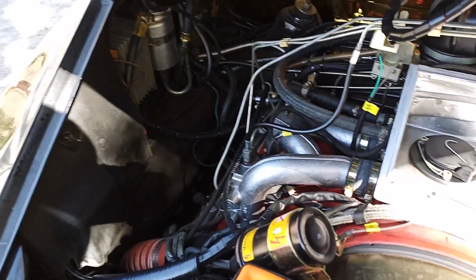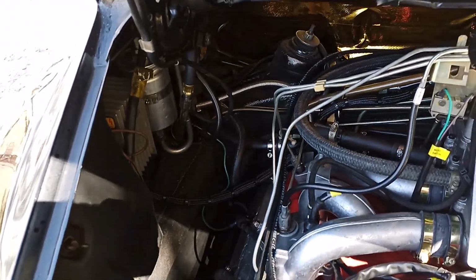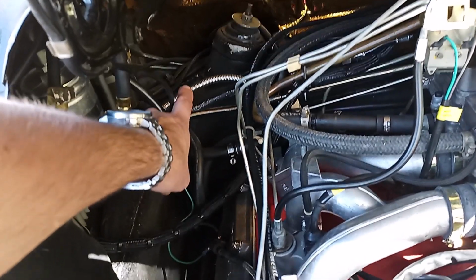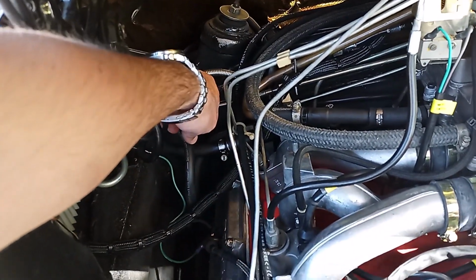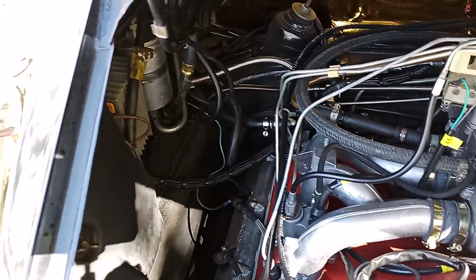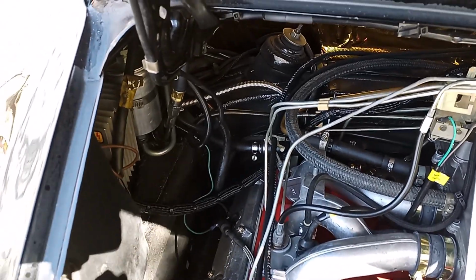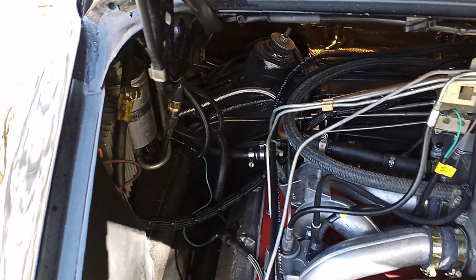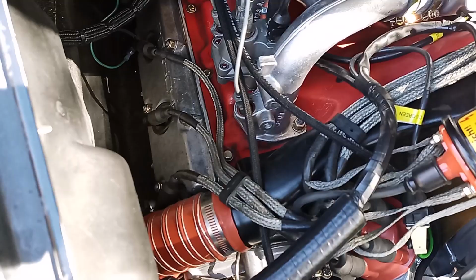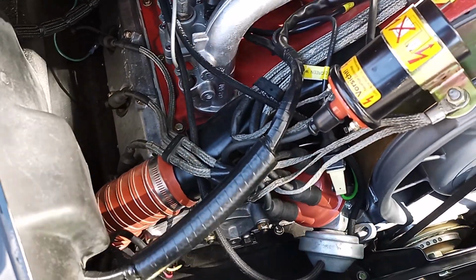Otherwise, there's nothing in here that is not stock. You can see this hose back here is steel braided because I had to have this rebuilt by a third-party hose rebuilder that's local to me, because I could not find the OE replacement one. But I mean, everything else in here is stock. We've got the steel braided spark plug wires with the grounding straps on it.